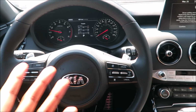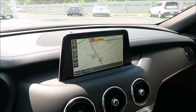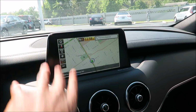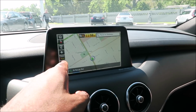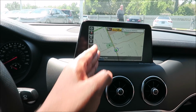Now we're gonna try to check out everything, just see how it looks. You do have the floating screen, which is one of those things to where you either love it or hate it. I know a lot of people don't like Mercedes where they kind of float around on the top, looks like an iPad stuck on it. This one at least is flush inside of something. It actually almost looks like it goes inside, but it does not. It does sit up here like this.